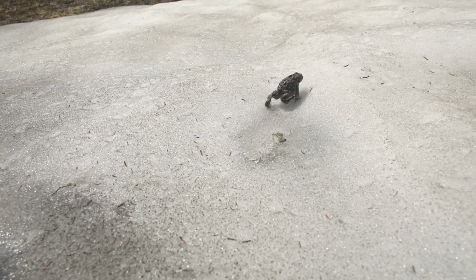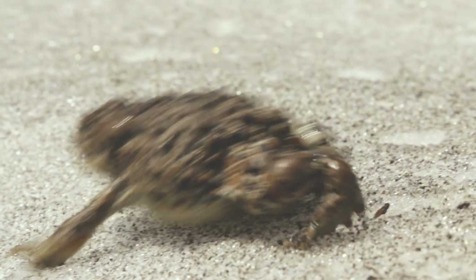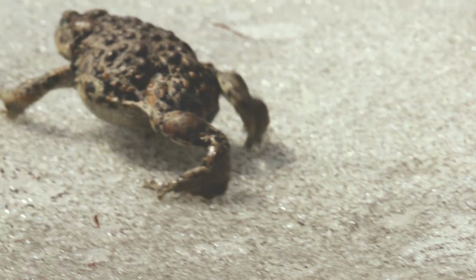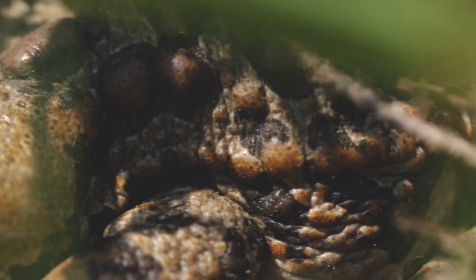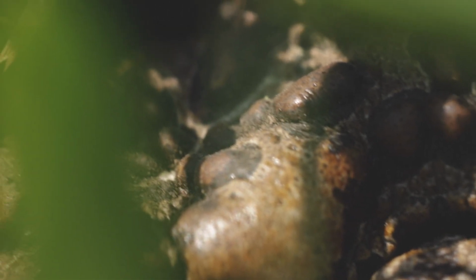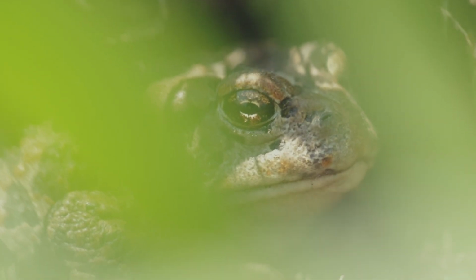Toads are a lot tougher than we give them credit for, but I worry about the effect that humans are having on them. Chytrid fungus is a parasite that infects amphibians all over the world. Amphibians face a lot of different threats, but chytrid is one of the main ones.